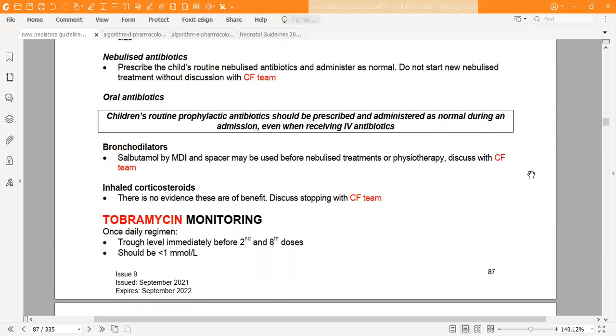Bronchodilators: salbutamol by metered dose inhaler and spacer may be used before nebulized treatment or physiotherapy. Discuss that with CFT. Okay, so if this child needs to take a nebulized medication or nebulized antibiotic, before that he will need to take the salbutamol bronchodilator, so that we can make sure that the nebulized antibiotic will be delivered in a safe way, and that he gets the maximum benefit from the nebulized medication he is taking. So all of this will be discussed with the CF team beforehand, okay?